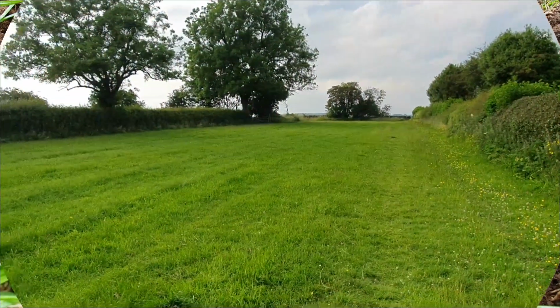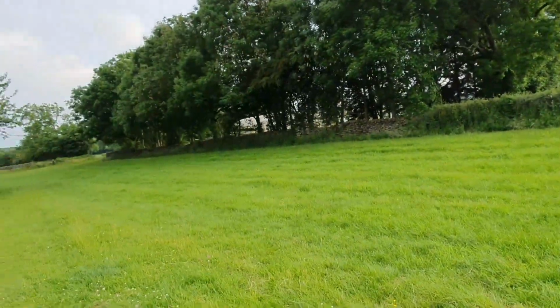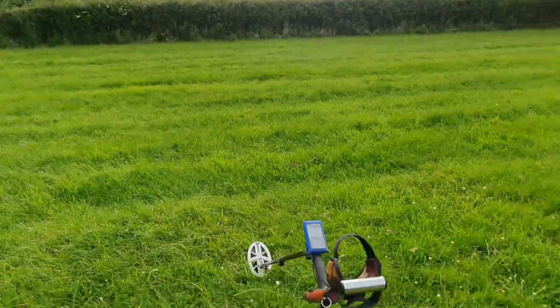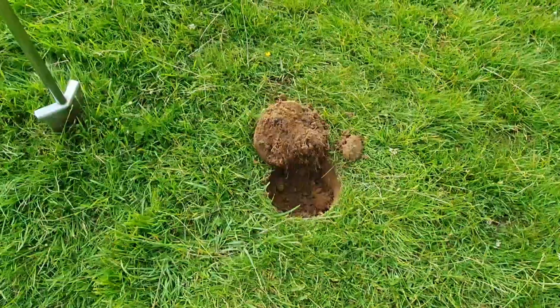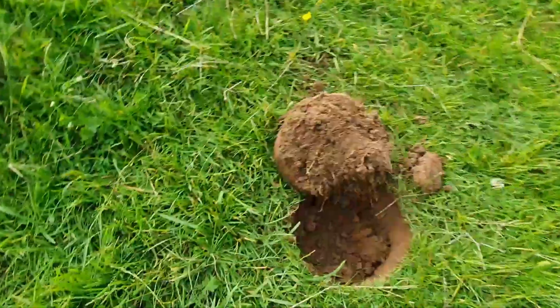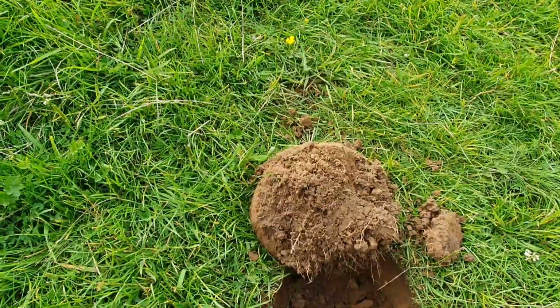Been left to fend for myself in these fields. I think they've all gone into another field. So this is my next hole. It's a sweet 50 in the plug. I think it might be quite a new coin. Got a feeling, you know what it's like.